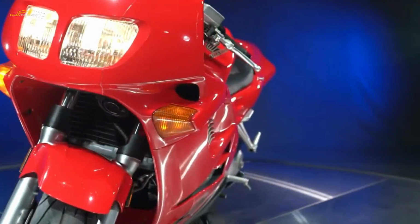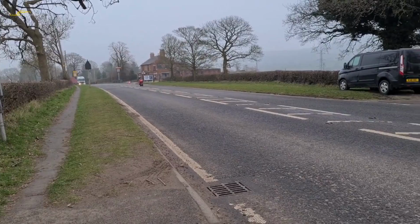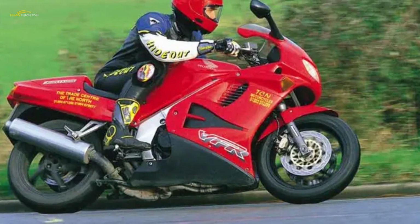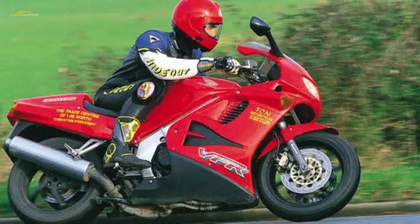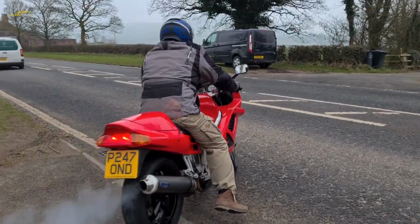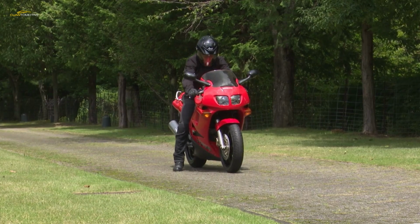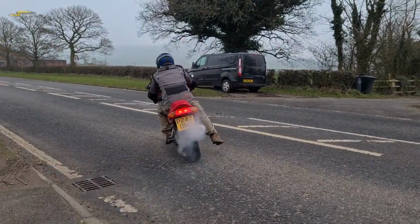Braking is good rather than outstanding. Two-pot calipers grip 296mm discs up front, with a single 256mm disc and two-pot caliper as backup at the rear. But everything feels good on a VFR, from the chassis feedback and engine's natural thrum, to the outstanding finish of the cockpit, which is neatly faired in and framed by a beautifully milled top yoke and bars. Whether touring two-up, motorway cruising, or back lane scratching, a VFR750F is a great place to be.